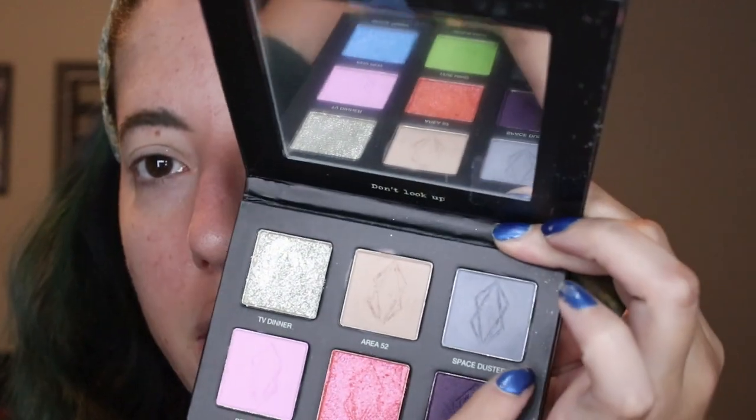I'm going to go a little off-road, because normally when I do three looks with one palette, I usually exclusively use the palette, but I have a vision this morning of what I'm going to do. So I'm going to go into the shade Space Duster right here, and I'm going to pack this over my lid and into the crease.